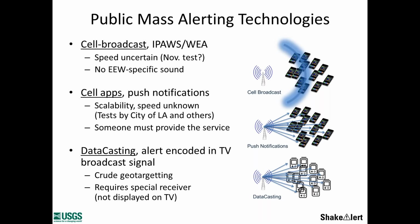And then there's a third technology which is in development but not quite ready for prime time, and that is called data casting. It is using the existing television broadcast signal from public television stations and encoding the alert in that broadcast signal. Now, that doesn't mean that it'll pop up on a television if you happen to be watching public television, but instead it means that signal will be out there in the airwaves to be picked up by any receiver that is tuned to the right frequency and has the right decoder software. And so it would require a specially built receiver in order to decode that message and take some action or alert a human. So that is in the works and not yet complete, but it is very promising because it doesn't depend on the internet.